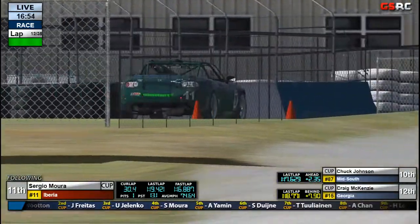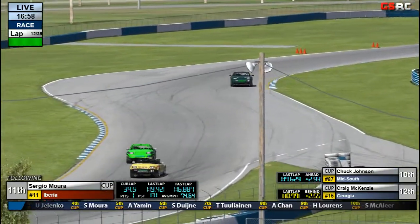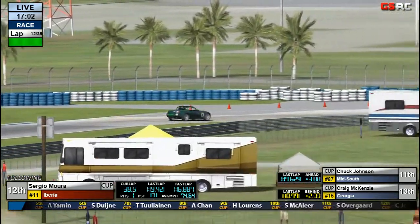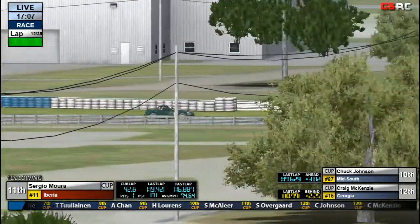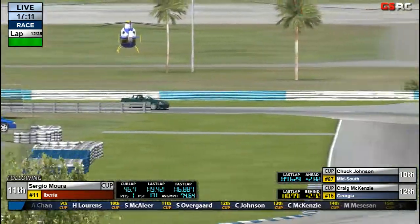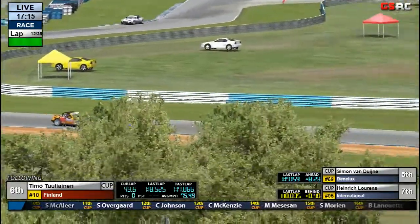Yeah, also PR Sunnaswaran, I'm not sure if I got that name right. I think he's new to the series, am I right, Bill? Yes, he's also made a pit stop. Yeah, so we were going to welcome him to the series. He also made a pit stop. Also, right before you were talking about Timo Tullian, he lost a little bit of time as he went off and lost his spot to, I forget who it was. Anyway, he's trailing Simon Van Doon now.